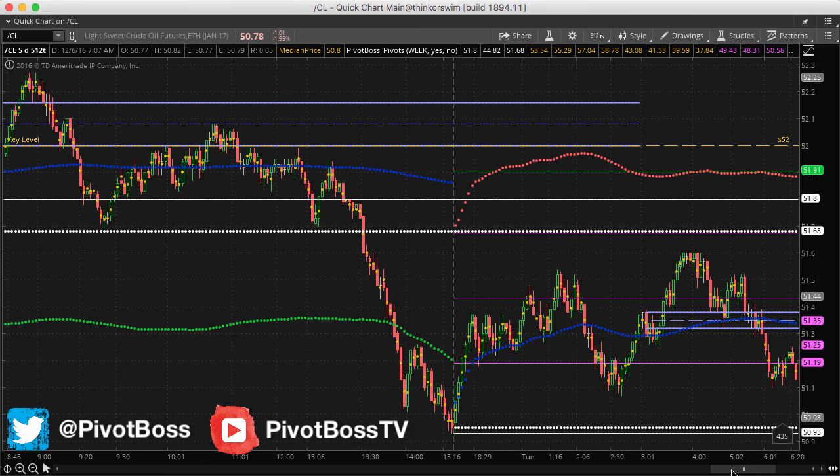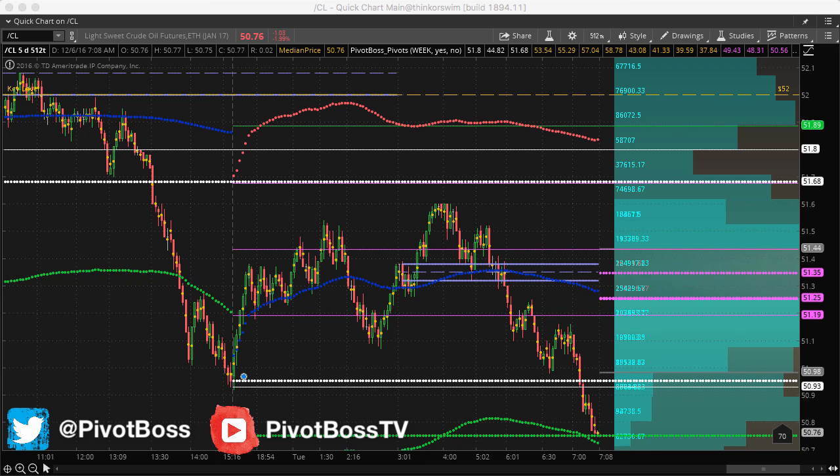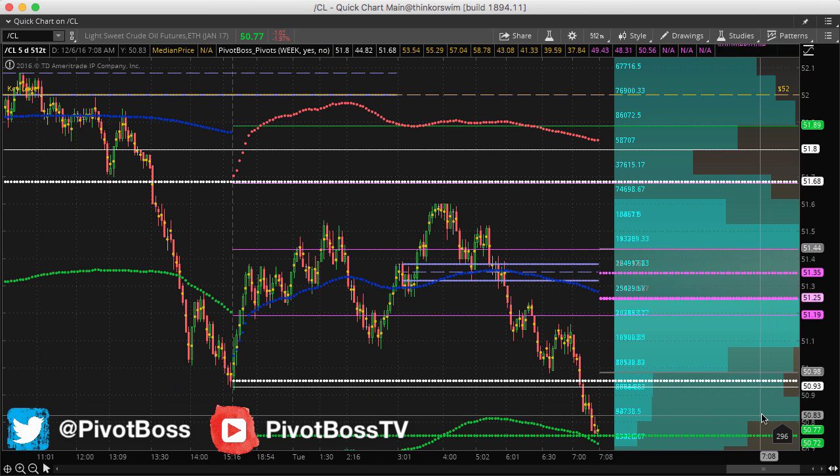On an intraday basis right now, what you'll notice is that price just pushed below the previous close and low. Price dropped down. This is the previous week's close right here. It bounced up in overnight trading, made it resistance, and is now pushing through this low. So right now, this appears that we want further expansion.